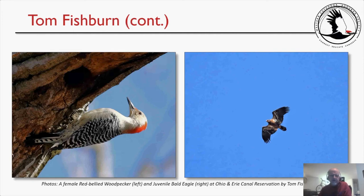The red-bellied woodpecker on the left I caught just off the trail by the canal, kind of where, if anybody saw the flood poles, it's up in that area. That's a female red-bellied woodpecker because it doesn't have the full red on the crown. And then another one of the last time I went, that's the only eagle I saw.